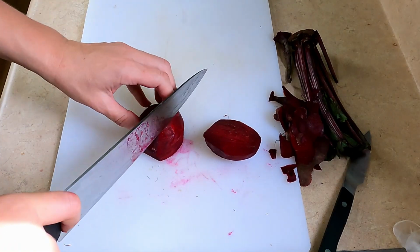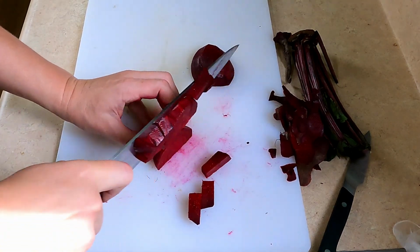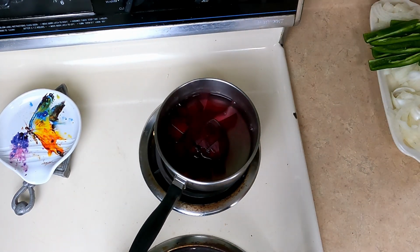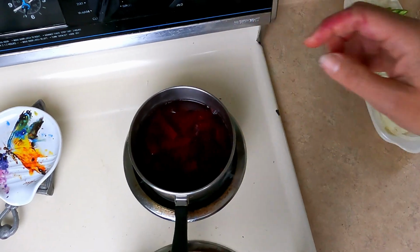Once you've peeled the beet, cut it into 1 to 2 inch squares and boil it in 1 cup of water. Once complete, drain the liquid and use the beet juice in your pickling recipe. Make sure not to let those beets go to waste. You can add some butter and some salt and just eat them as is.